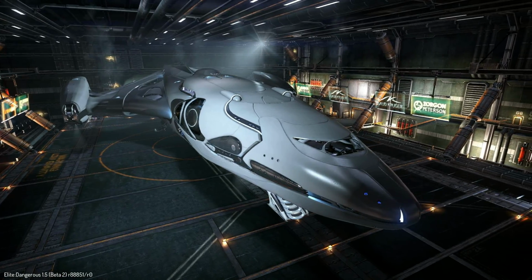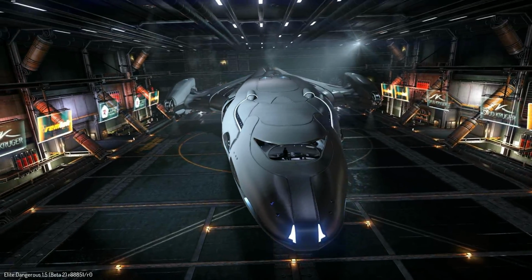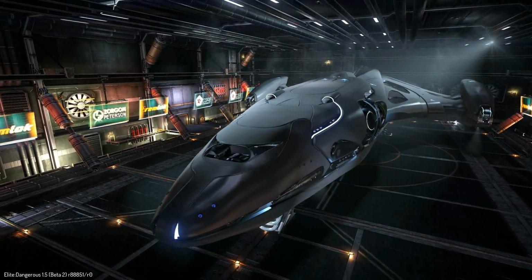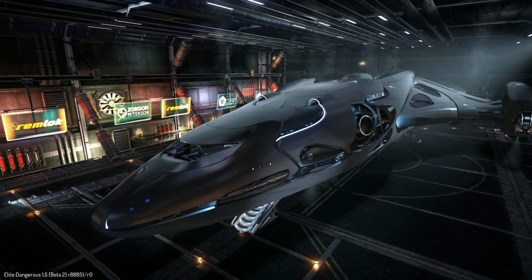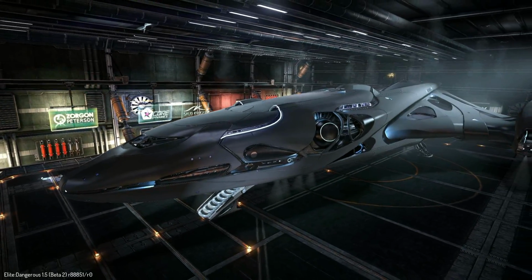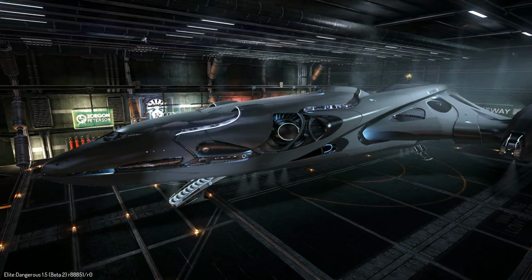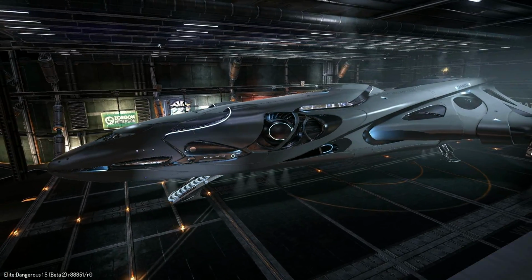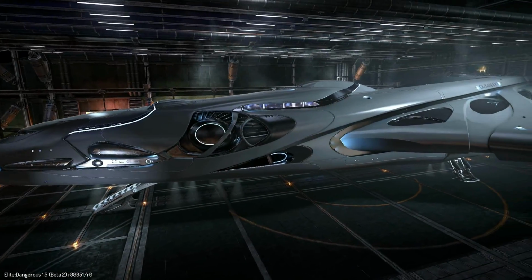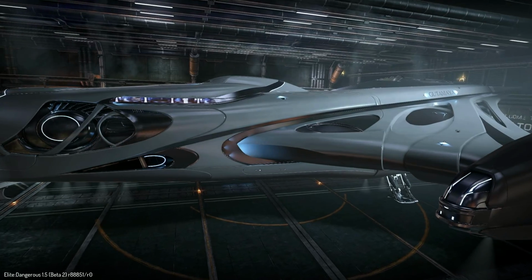Now, we are going to be taking a look at the now largest ship in the Imperial Navy. And that is this beast here, the Imperial Cutter. Now, I've got to say, the first time I saw this ship, I really was not that impressed. I kind of got the feel of a Boeing 747 when looking at this ship. Oh, we're kind of clipping through the side at the moment, but then again, that's just because this ship is just so bloody huge.